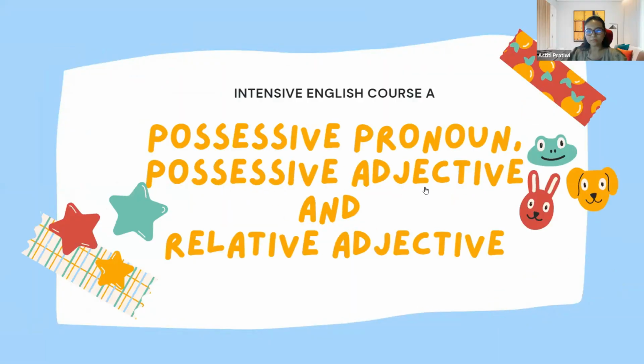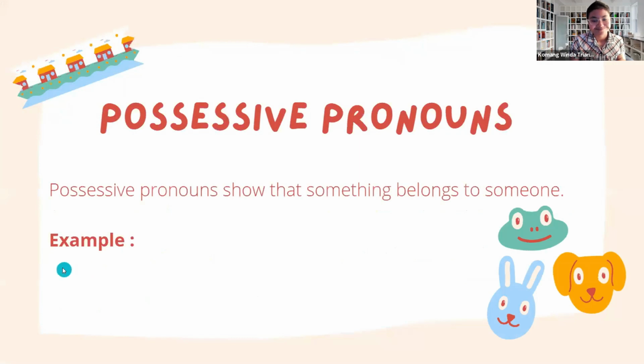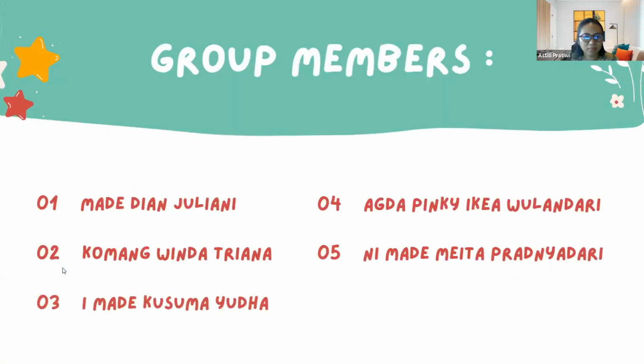Okay, class. Good afternoon, everyone. In this special opportunity, my group will explain about possessive pronouns, possessive adjectives, and relative adjectives. The members of my group are Dian, Winda, Kusuma Yuda, Agda Pinky, and the last one is Made Meita.